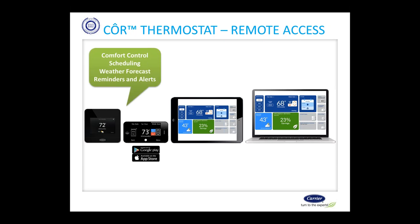Some things you can do from the stat, some things from the app, some things you have to do from the website portal, depending on what it is. Like detailed energy reports, I'm not doing those on my cell phone. I've got to do those off of something with a bigger screen. But the thermostat, I can do my scheduling there, my set points there. I could see weather forecasts. I could set up my reminders and alerts, that sort of thing.